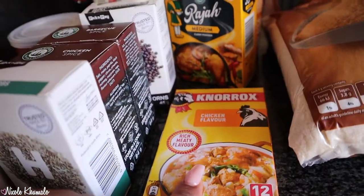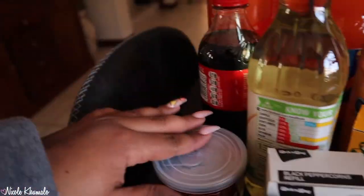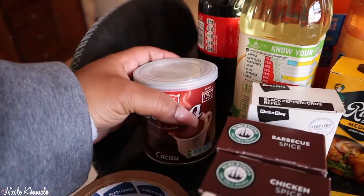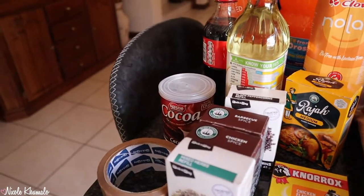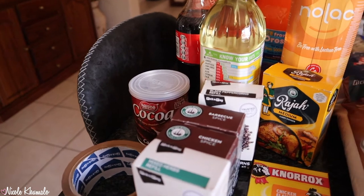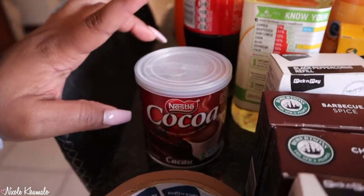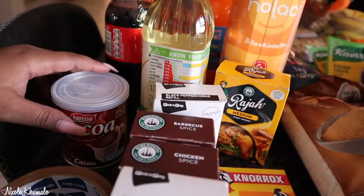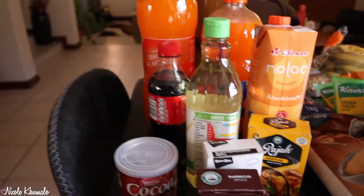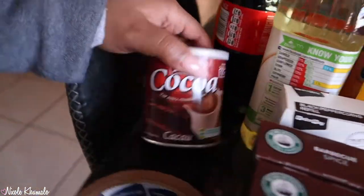So we also have some stock cubes. We have some cocoa powder back here because my sister makes these really, really nice mug cakes, but the last time she made it, I think it was 2 days ago, it was the best mug cake I've ever had. It's a normal recipe, but we used Nutella as frosting. It was so good. We put some Nutella on the inside of the cake and then on top. So it was so delicious. So we had to get more cocoa powder.